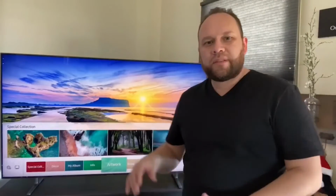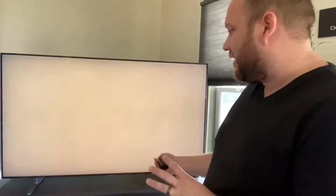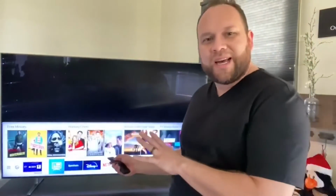And like I mentioned previously in the video, it's got its ambient mode, so it's got all these different options to select different screensavers on there. So we'll go to the ambient mode screen on this right now.